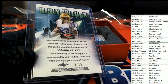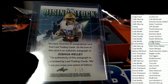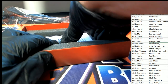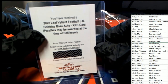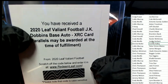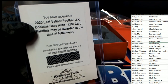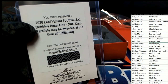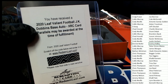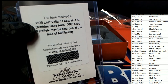Donnie B. Redemption. J.K. Dobbins for the Ravens. He's getting carries right away, too. Dobbins, rookie running back. And that is Chris T's hit. Congratulations, Chris.